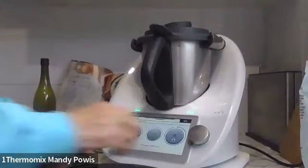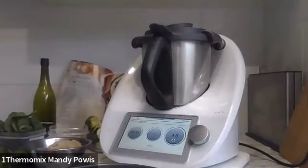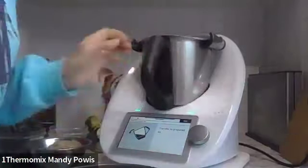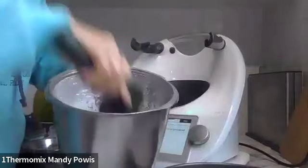Pop the lid on again. 20 seconds, speed 4. Now, that gave me time to do a little bit of tidying up. Right. I find with gluten-free flour, it's very fine and it does go up the sides a bit. So I'm going to push this down, but look how beautiful that looks.